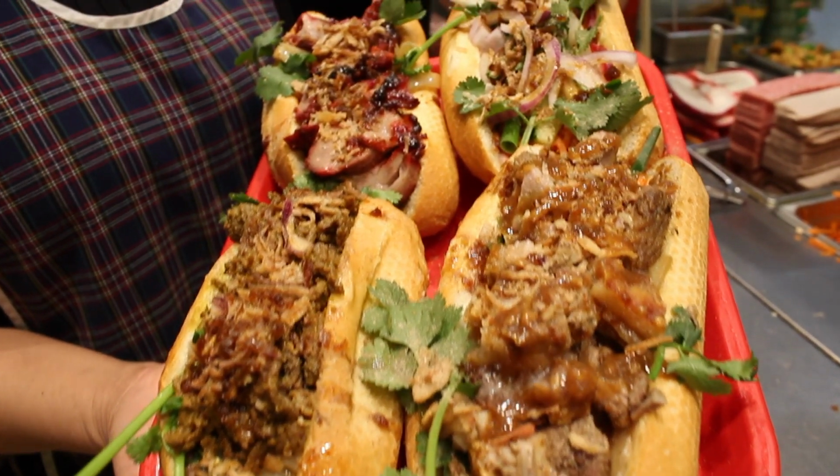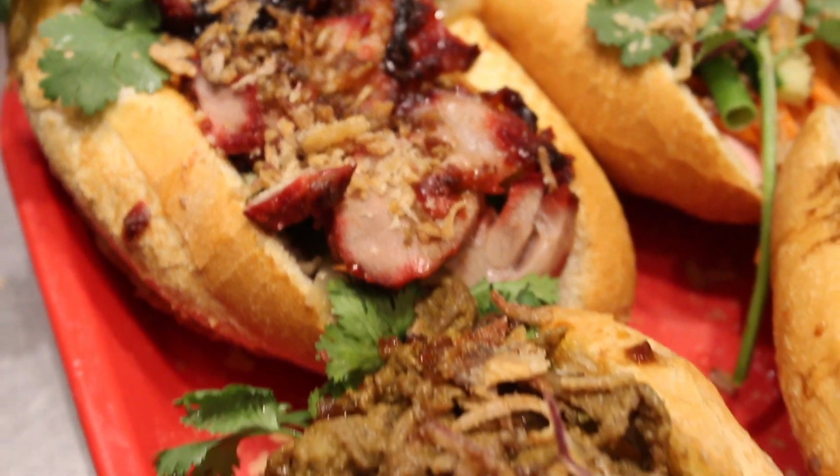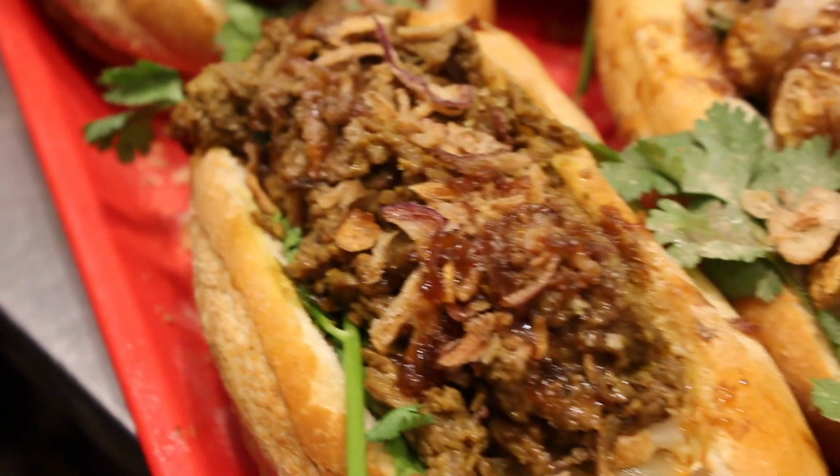They gave us a total of 4 pork rolls to try. We have their crackling pork roll, we have their char siu pork roll, we have the lemongrass beef roll, which is actually a more Cambodian style because of their Cambodian heritage. So this is one that you don't regularly find at Vietnamese bakeries. And we have their classic pork roll.